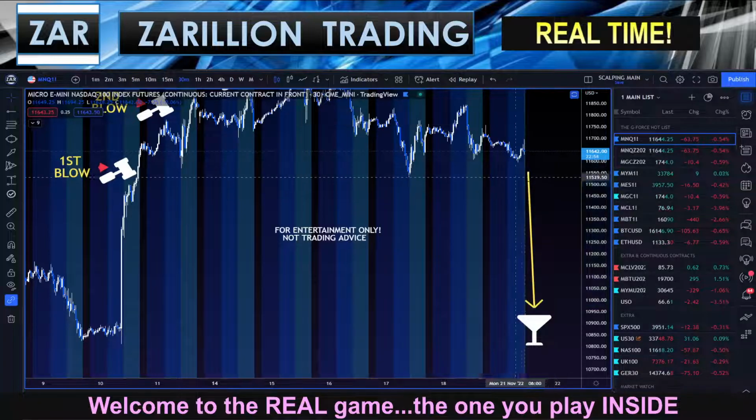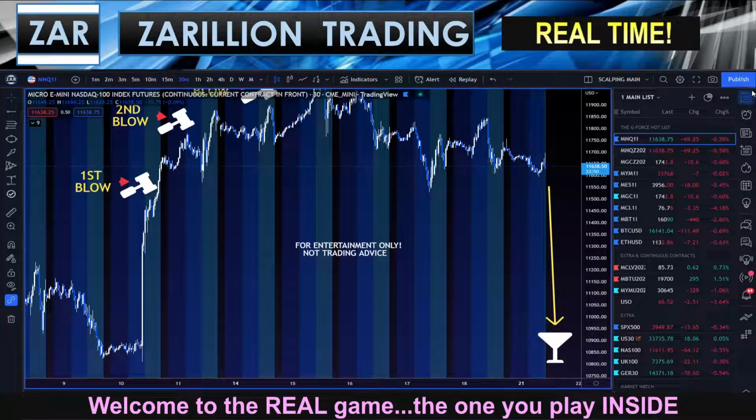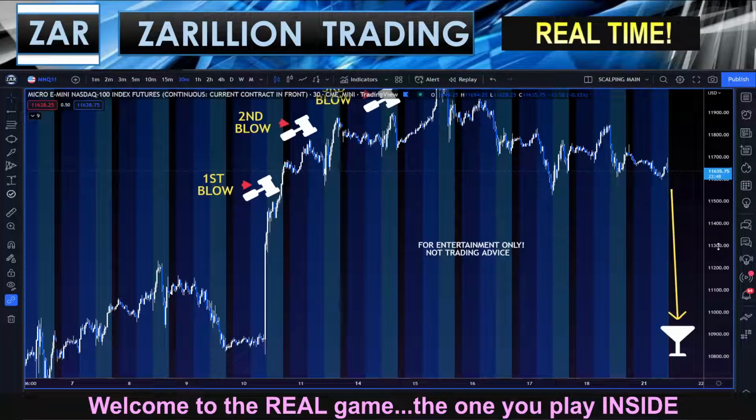This arrow's been getting shorter and shorter. Why? Because the distance between price and the cup has been narrowing.